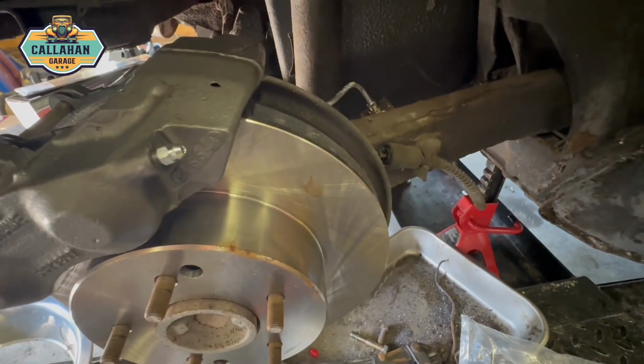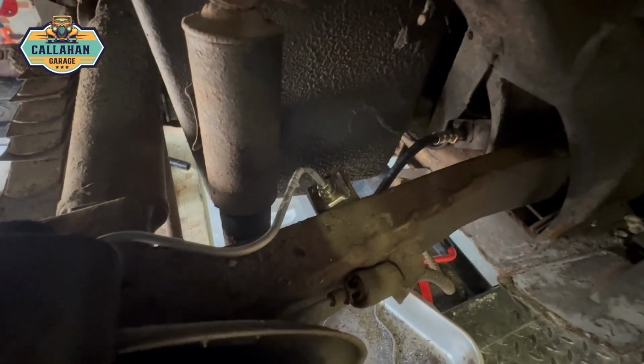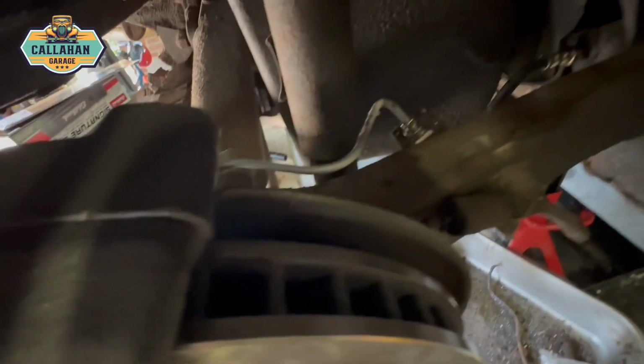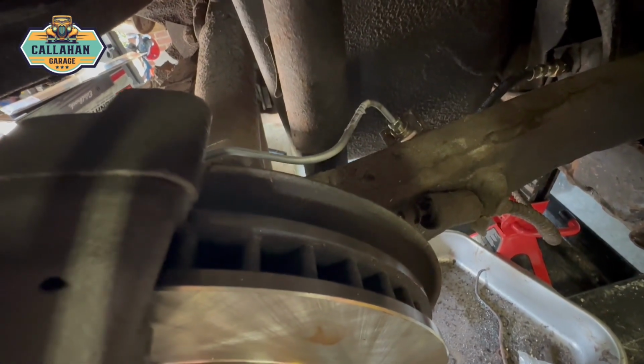All done with this side, so I got one more side to go. When they ordered this kit, they ordered those lines new also. Highly recommend it. Just order the new lines. If you're going to replace them, do the whole thing. Don't waste any time. It literally took like 15 minutes. All right, let's get to the other side.